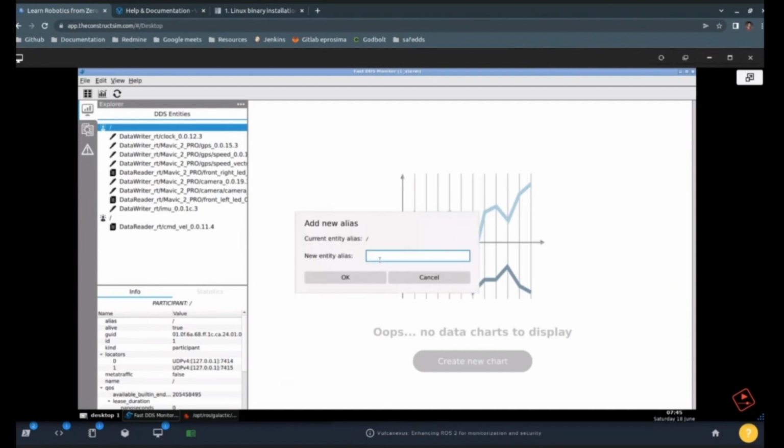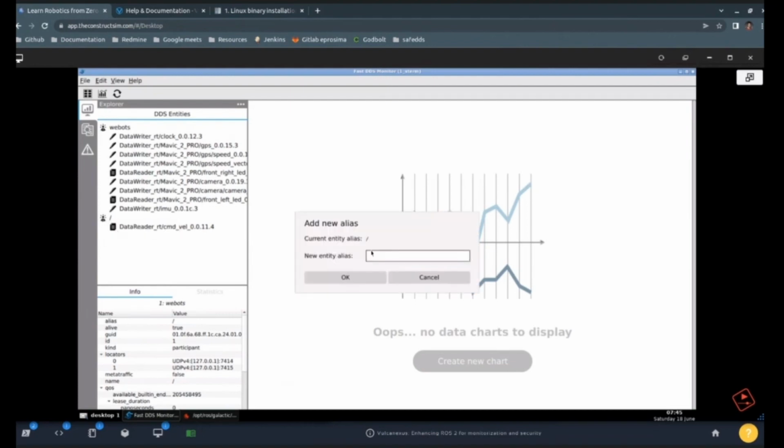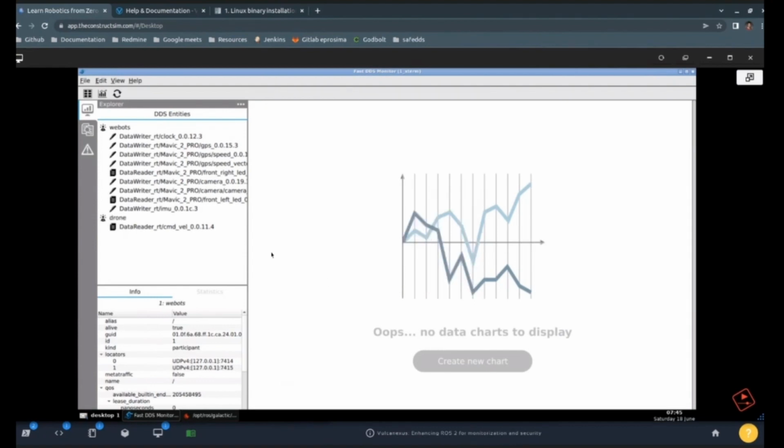So I'm going to go ahead and rename it to WeBots. I did that, and I will do it here too: right-clicking on the name, on the icon, and then change alias. And then I will write here that this one is the drone itself, which is waiting for command velocity commands to start moving. We'll do that in a second, so I'm going to rename it.